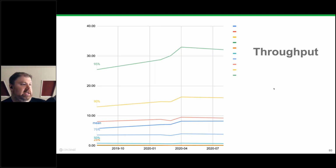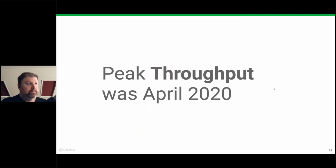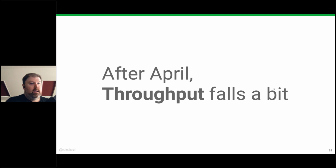As you can see, there are dips that are noticeable in the March and April timeframe, or changes, I guess I would say. In this case, throughput went up in March and April. Our peak throughput, at least at the 95th percentile, was in April of 2020. Generally after that, since April, throughput's been around flat at most of the percentiles. It does fall just a tiny bit, at least at the 95th percentile.